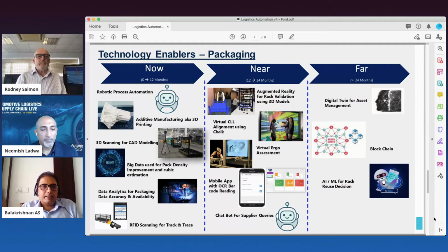In the near category, we see augmented reality, how we can use a virtual cycle line layout so that when we bring a new model into the plant, we can do it virtually, and that's where you try to accompany the digital twin wherever possible to assess the simulation and also virtually walk through the floor space. And the far category is especially digital twin application, asset management, and blockchain. Okay, blockchain is something new.